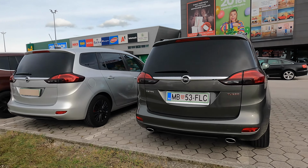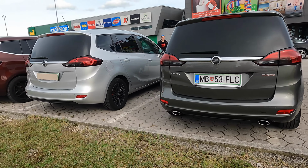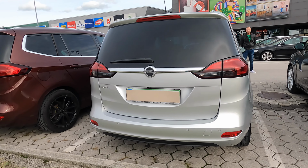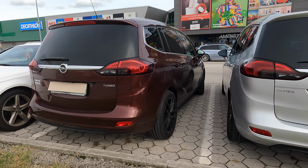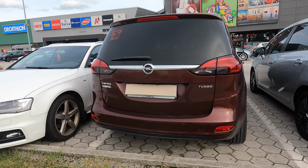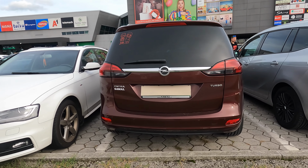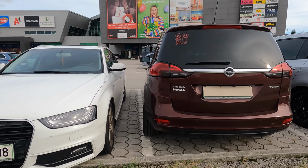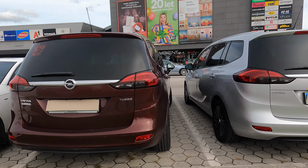The first one is 1.6 turbo with 200 horsepower. The second one is 1.6 turbo with 136 horsepower. And the last one is 1.4 turbo petrol engine with 140 horsepower. They are all the same models.